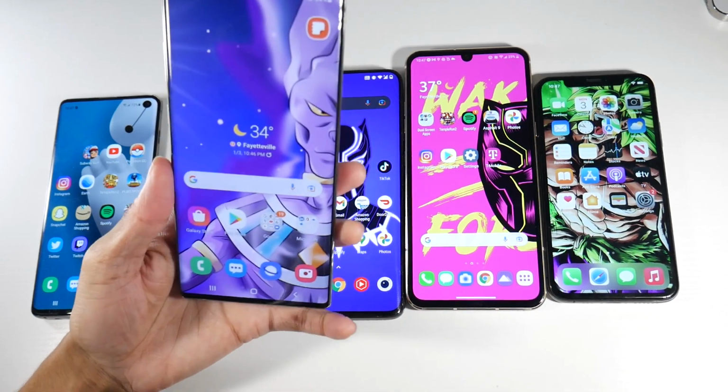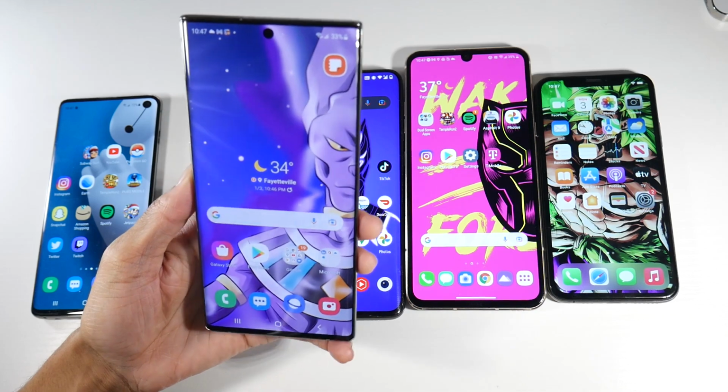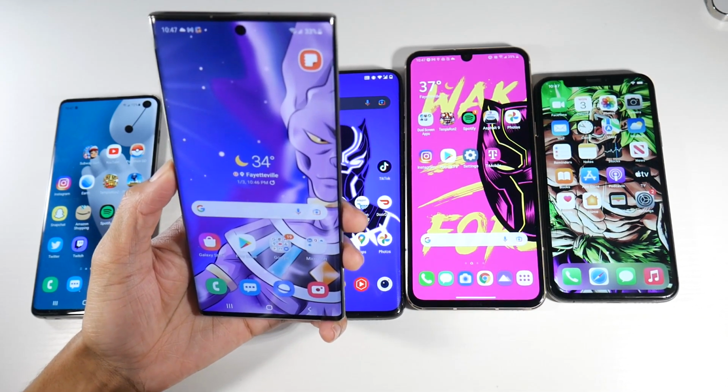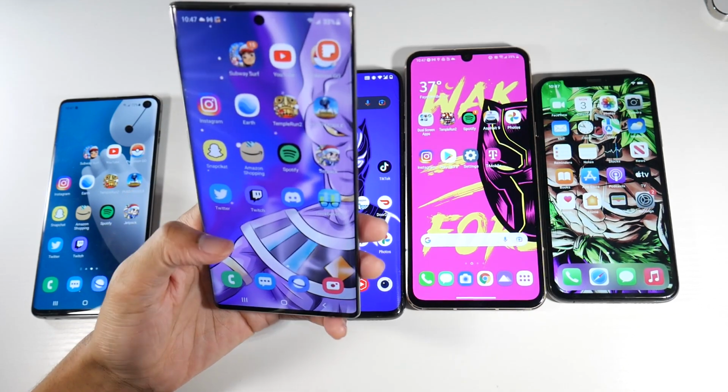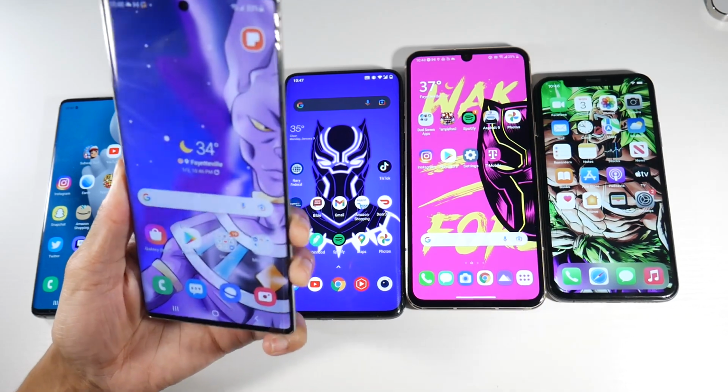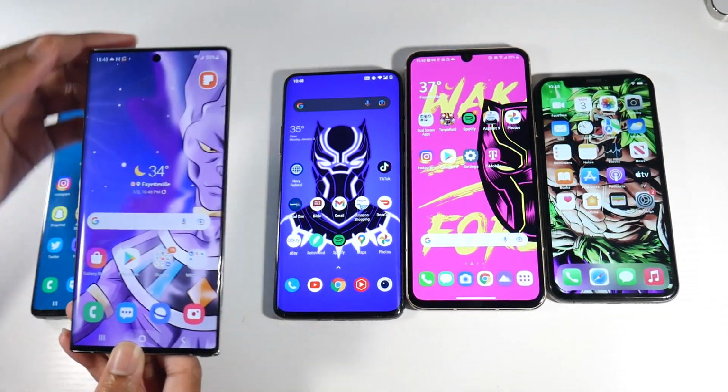This phone also has the Snapdragon 855 chip. I dropped a gaming test, plays Fortnite at 60 frames, PUBG high, Call of Duty high. I mean, it is really a beast of a phone. It's also getting Android 12 as well too, so we'll cover that on the channel as well.